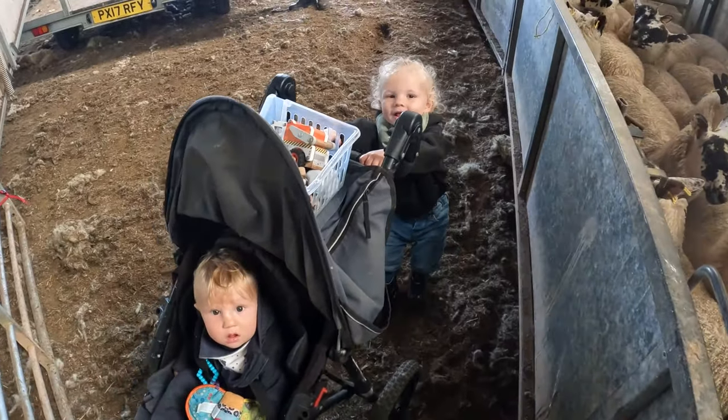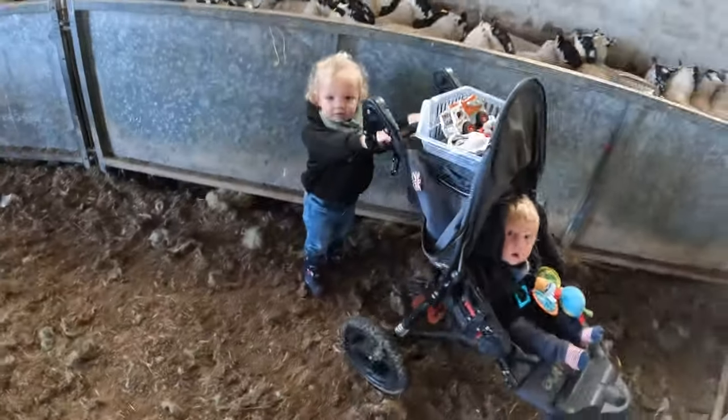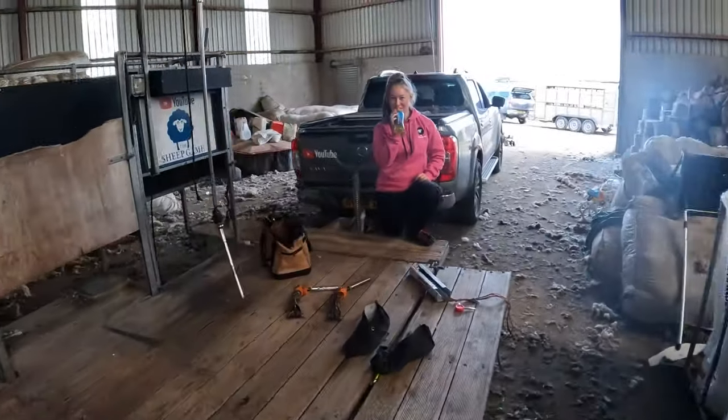Joe, can you push an Angus? Hey, Angus. Right, you're going to end up couped, I can tell. This is going to be trouble. So Lizzie's going to keep an eye on the boys. Marissa, and help with the wool.